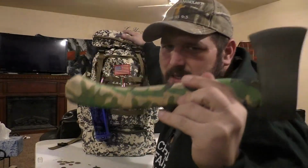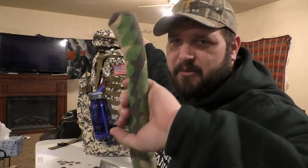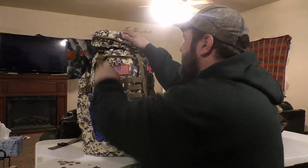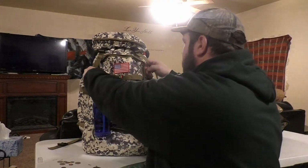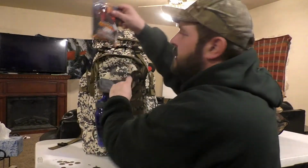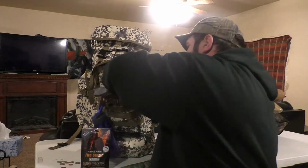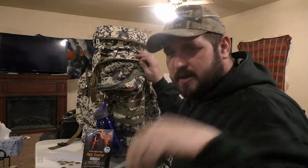Oh yeah, this is a Collins axe too. She just wanted the camel grip on it because she's cool like that. Got another fire starter in here. Can never have enough kindling. She's got a headlamp. Same thing as my little.